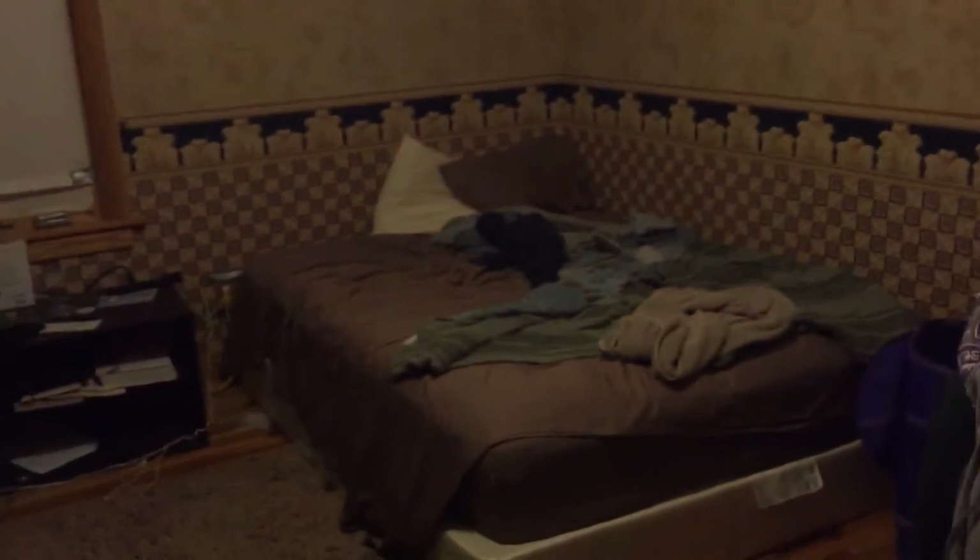And here is another one of my roommates' bedrooms, because as you can see, there's a bunch of stuff in here. Not going to go too much in depth into this room because, again, I don't want to be moving any stuff around. So, that is another bedroom. And they have pretty much the same size closet as the other room I just showed. So, that is that for in here.